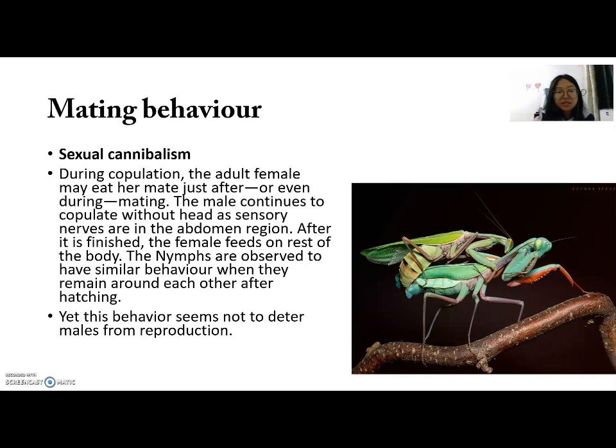After they are finished, the female will feed on the rest of the body. This is to provide the nutrients to lay her eggs. And yet, this behavior seems not to deter the males from reproduction.